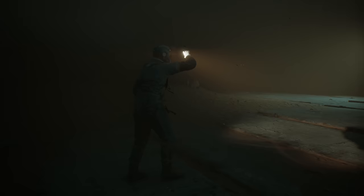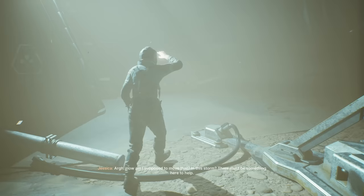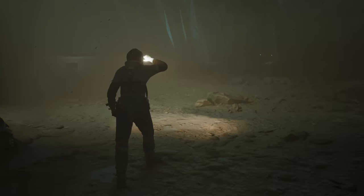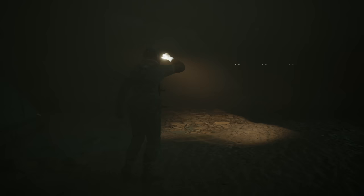It's all this business. A load of cables. Oh, we're definitely not getting through there. How am I supposed to move that? In this storm? There must be something here to help. Ooh, can we get to, like, control a crane or something? Like, after everything that's happening, I'm getting all excited over controlling a crane on Mars. Who wouldn't, though? All right, what's that back there? I see a door. Maybe go around that way. I'll see if there's a door around the back of this first.